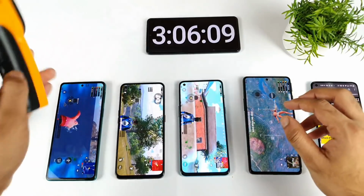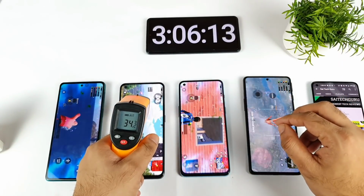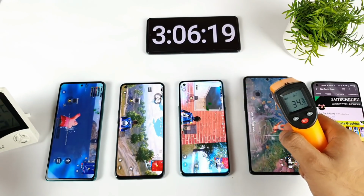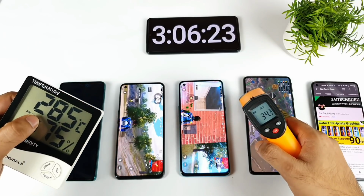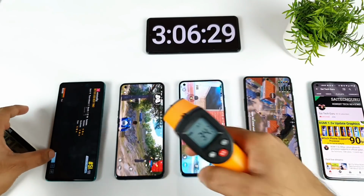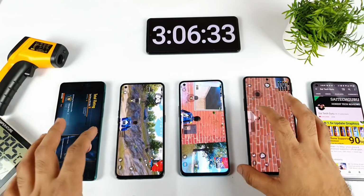And let's check the temperatures, how the phones are behaving. So 34.2 and 34 and 35, somewhere around that. So all the phones are behaving at around 34 degrees. And my room temperature is close to 25 degrees only. My room temperature is pretty much the same as before. Nothing much has changed during this process. So all the phones are having the same kind of temperatures at this moment, nothing major.